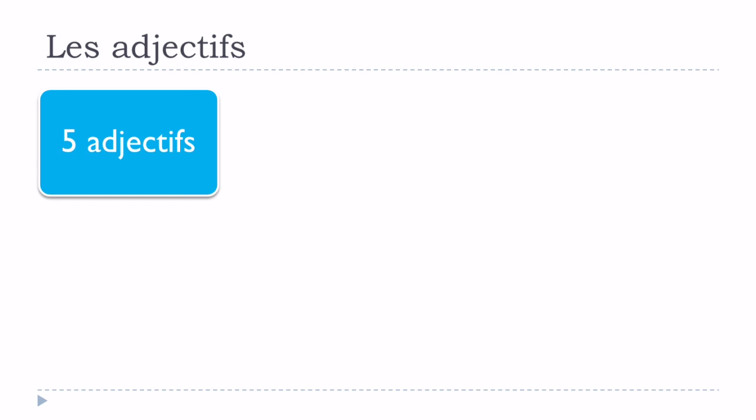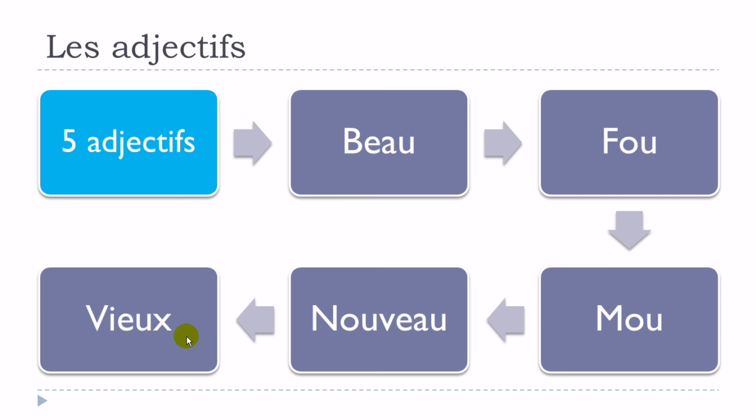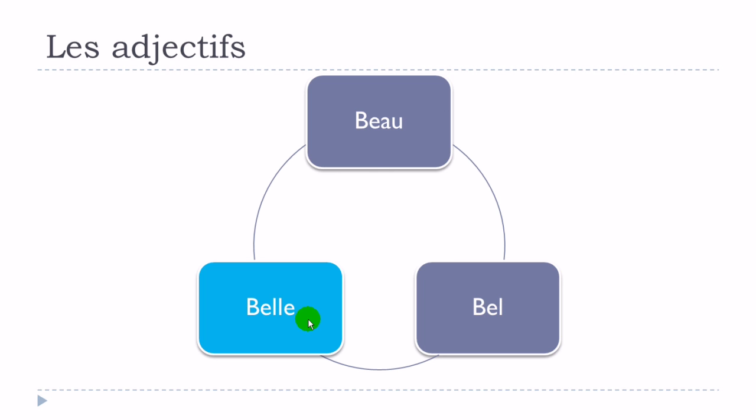Let's see them. The first one is beau. Then after that we've got fou, then mou, nouveau, and vieux. These are the five adjectives that will be a bit strange because they will have two masculine forms: beau, fou, mou, nouveau, and vieux. Let's see the first one. Beau, and the second masculine form will be bel, and the feminine form belle. It's quite interesting because the second masculine form and the feminine form are phonetically the same. It's bel, belle, then beau for the masculine, the first one.